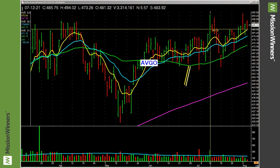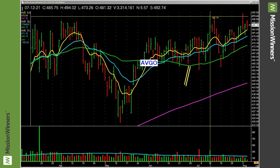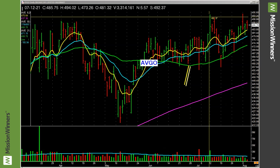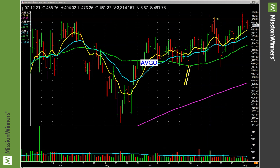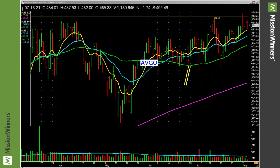AVGO. AVGO breaks out right here. Lifts off right here. Look at the volume pickup. It's good. It's a base breakout and it lifts. Note something. It closed, but it didn't close near the highs. That is a slight negative. The next day, it falls a little bit. You've got to be careful with that.